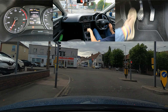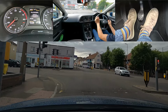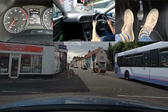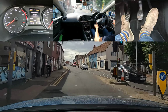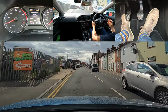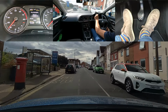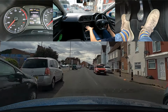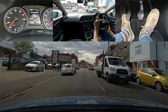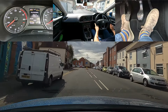I'm not using stop start in this test because it doesn't work very well in this car. If it works well, I'll use it, but when the engine restarts itself, it does shake the whole car. And if you try to move away immediately after it starts, it even stalls sometimes, it loses power, and it's always been the way. From new, it's been like that. It feels like an afterthought. Some systems are better than others, but I don't think using the system in this car actually does it a lot of good, so I tend to avoid it.